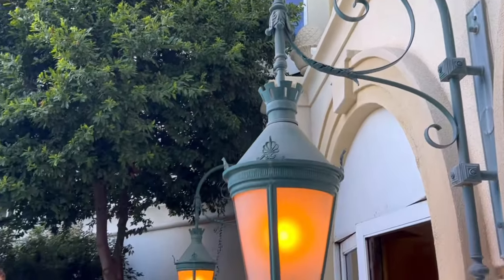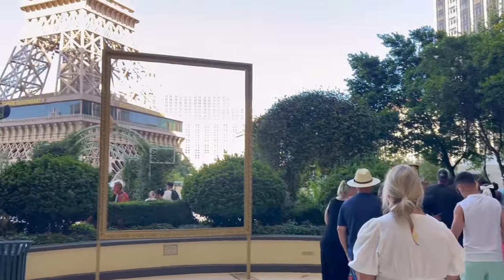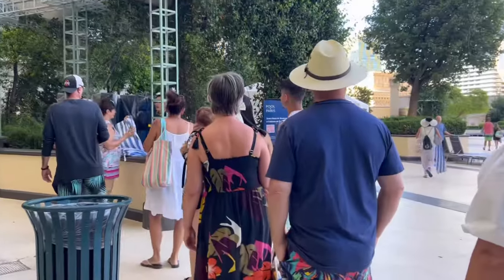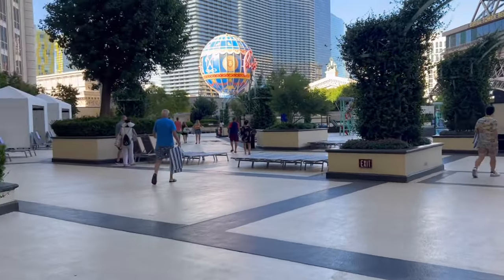The Pool of Paris is on the rooftop. There was a line to get in, but nothing quite like MGM Grand or Mandalay Bay. Those lines get crazy in the morning. The pool here is nice. It's nothing like those two other pools. There's no lazy river. There's nothing dramatic.